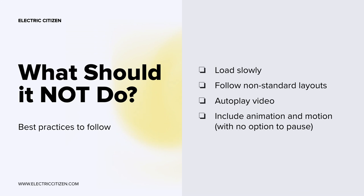You wanna follow standard layouts, and what I mean by that is there's some established norms in today's web, such as your logo in the upper left, search in the upper right. You don't always wanna be boring and predictable, but there's a few key areas where it's just gonna be less for your users to worry about and cognitively process. So it's just gonna be easier for them.